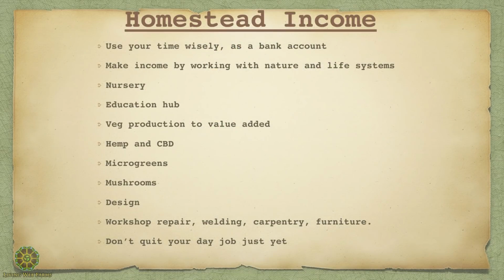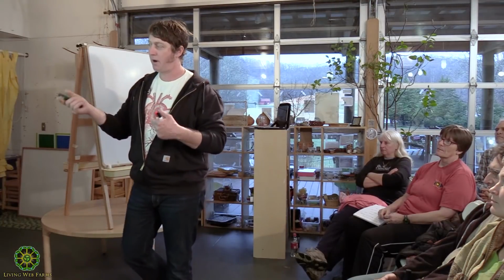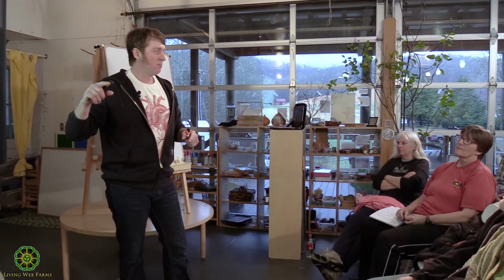Going back to knowing how to build, becoming a skilled builder is so important. Having a workshop on your farm, where you can repair stuff, you can weld, maybe you're into wood, you can do carpentry, you could build furniture. For years, every winter, and I'm re-inspired to do this again. Rocco here on the farm, he's getting into woodworking, and he's really re-inspired me. Every year around Christmas, I would build my wife a piece of furniture. It's cool.